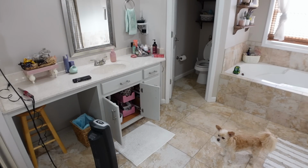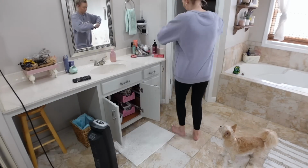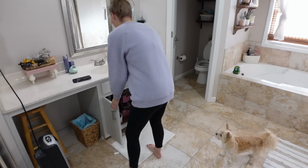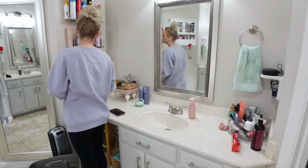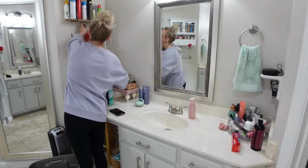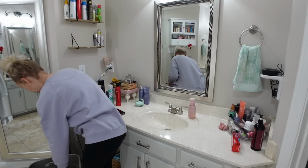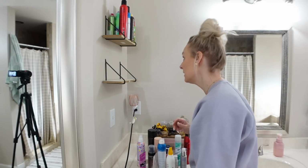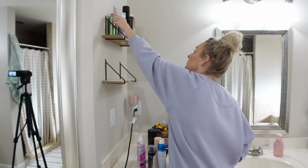So today the mission was to get rid of the max amount of things and to only keep things that I love and that I actually use, and to try and reorganize and replace them so that aesthetically it's a cleaner, more simple space, so there's not so much clutter.